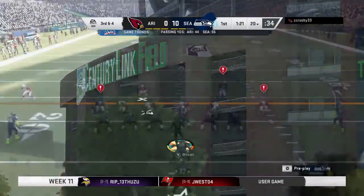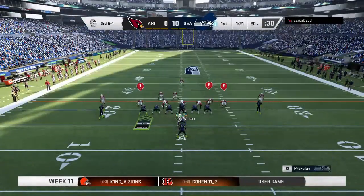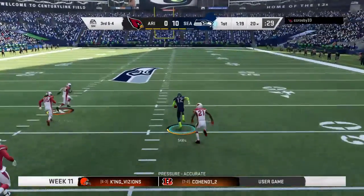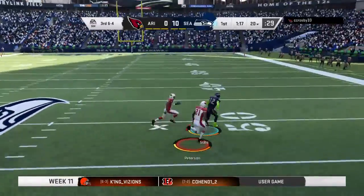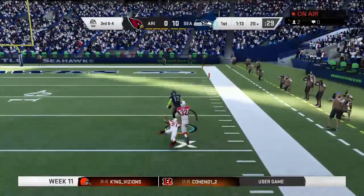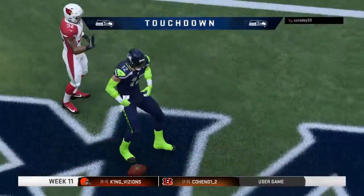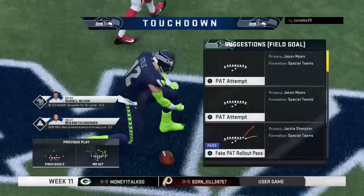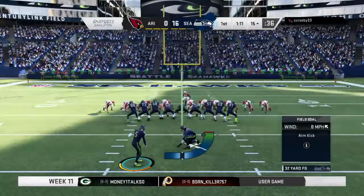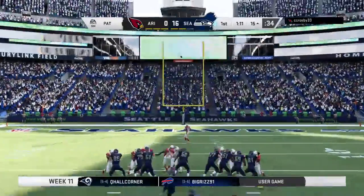A 2nd down pass play there, but it's incomplete. Now they face a 3rd down and 4 after that incompletion on 2nd down. Now it's Wilson, and he finds Stills, complete. And he will score. Touchdown, Seattle. Kenny Stills, an 80-yard touchdown. And the Seahawks are able to stretch that lead out a bit further.